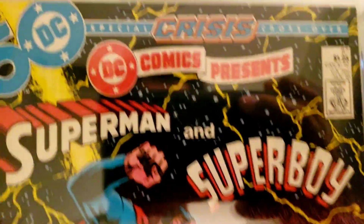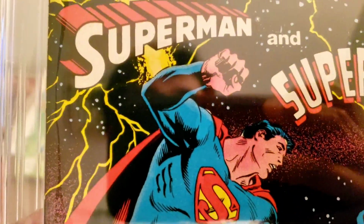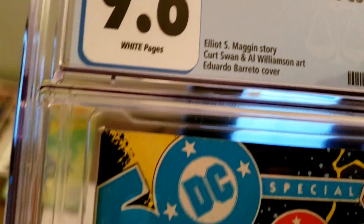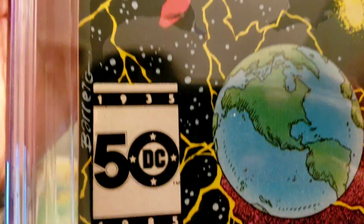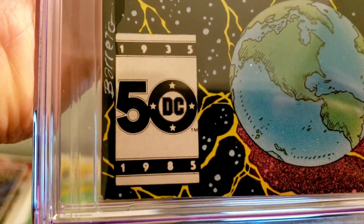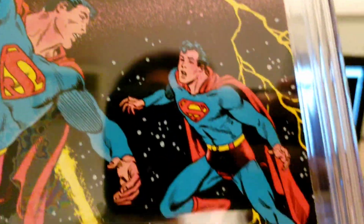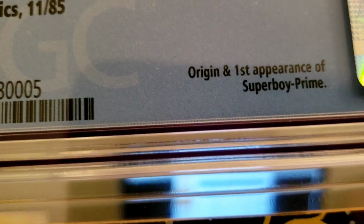This is an interesting book. This is a book I slabbed a little while ago, like 2 or 3 years ago. Did not press it. Remember, I didn't start doing pressings until last year. So, did not press this book. Thought this book was going to come out at a 9.8. It did not. I'm in on this book probably around $15. I might be less than that. Might be in this book about $10. At 9.6, I make money on this book. At a 9.8, I make really good money on this book. This is the first appearance of Superboy Prime. DC Comics Presents number 87.